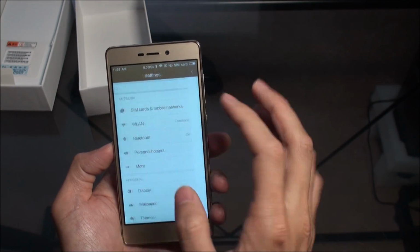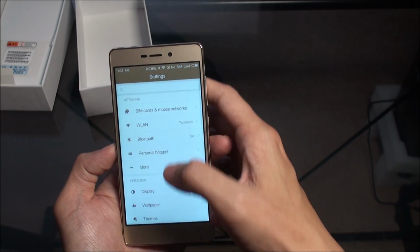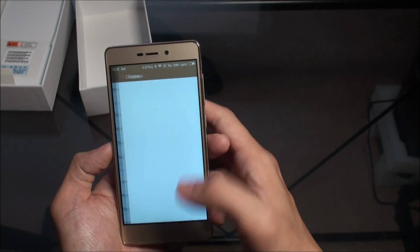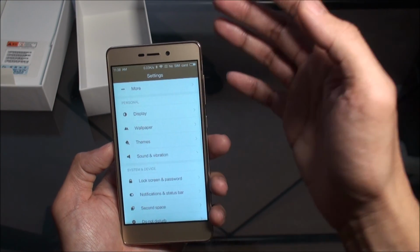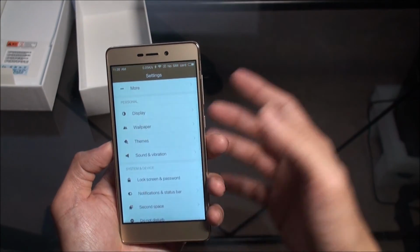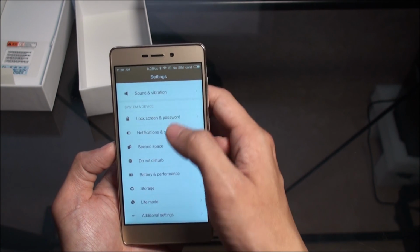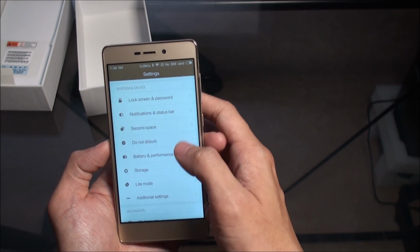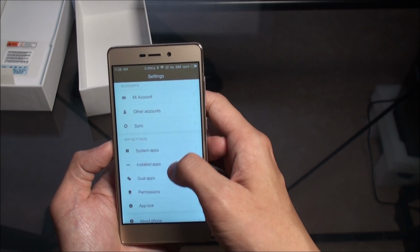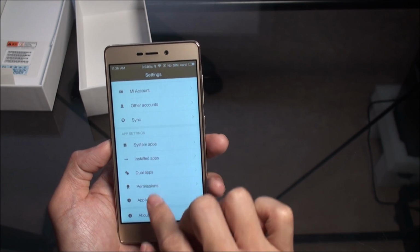Inside setting, this is a dual SIM card. So setting is pretty basic. Also all this simple stuff. Of course it has more options than the stock Android because it put more stuff inside. There's more modification on this MIUI. And then I didn't have a Mi account installed yet. Maybe I'll do it later.